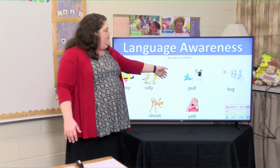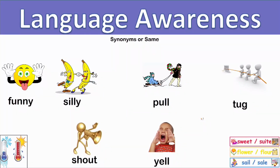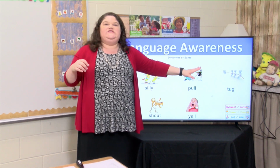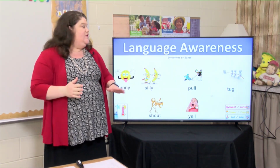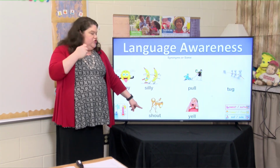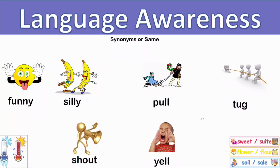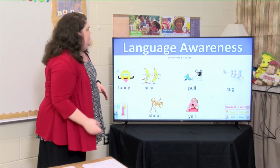Right here we have a little girl pulling another little girl on a sled, and then we have some people maybe playing tug of war. So pull and tug have almost the same meaning, so we would say they are synonyms. They are similar, pull and tug. Then we have this character shouting on a megaphone, and we have a little boy yelling. So shout and yell have similar meanings, so they are synonyms. So those are words that have the same meaning.